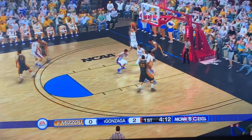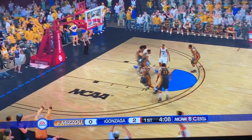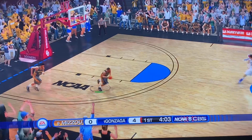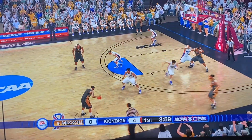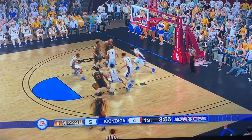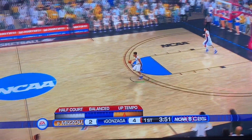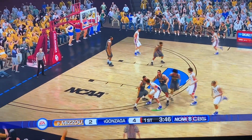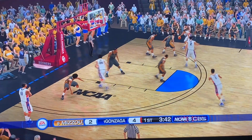Looking down low, rising, firing, but not connecting. Missouri misses the shot. On the fast break, able to lay it in. Corey Kispert, 4-0 here early on. Gonzaga over Missouri. But Smith over there for Missouri, able to get the basket to fall. Let's see how Gonzaga responds.